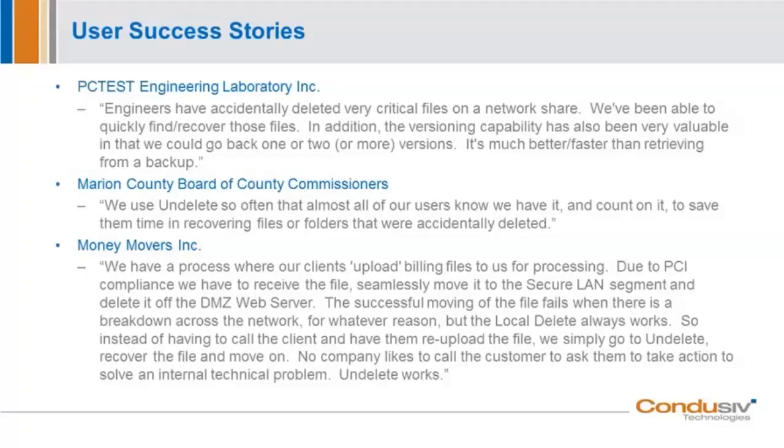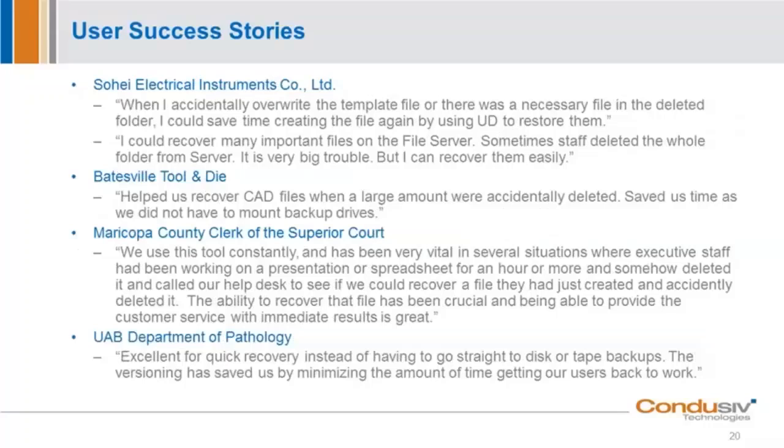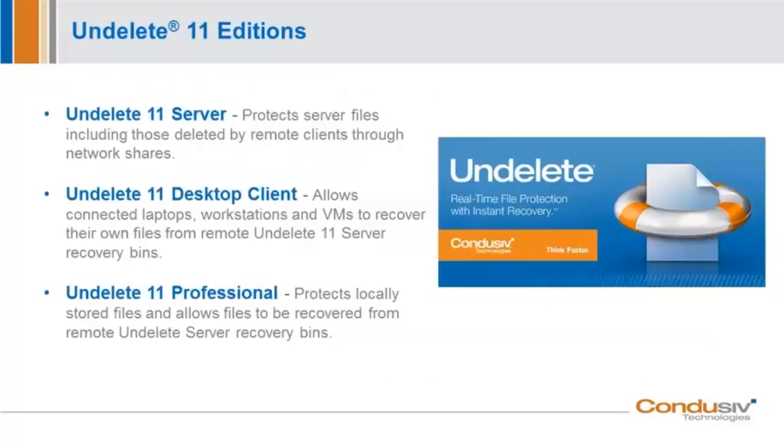Okay, cool. So on the next slide, I'm just going to call one of these out, and that's Maricopa County. They leveraged the versioning feature to get back a file an executive had lost that hadn't been backed up yet, saving them from having to do hours of work over again. You've probably all been through similar situations of wishing you could get that file back. So Undelete's the way you can do that.